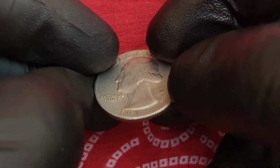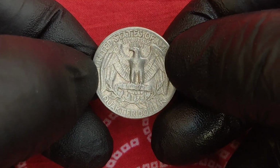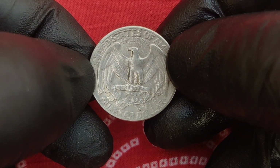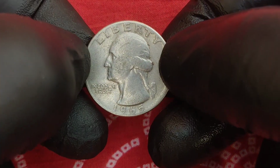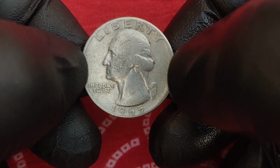That level of rarity is exactly what drives the frenzy in the coin world. Every time a new 1965 silver quarter appears at an auction, it sends shockwaves through the numismatic community. Bidding wars ignite instantly, prices climb in minutes, and seasoned collectors are left breathless. Why?